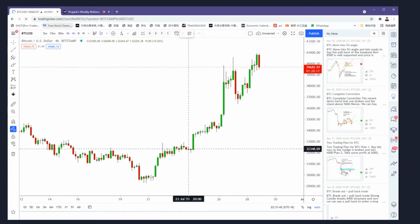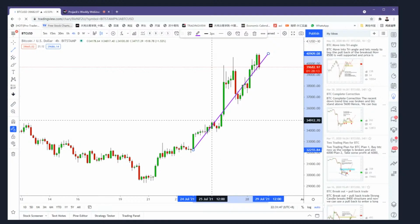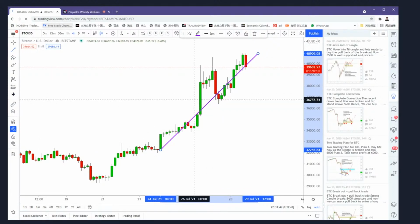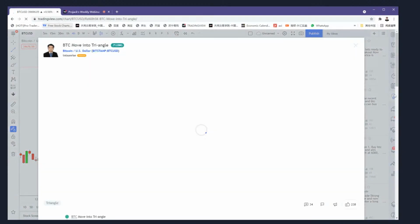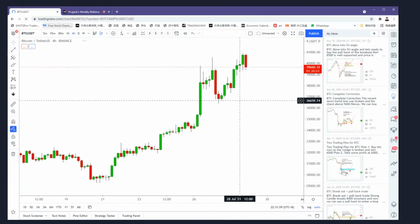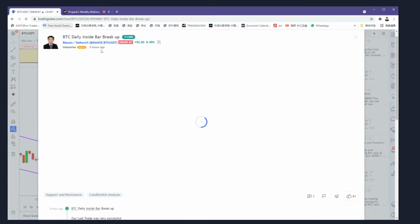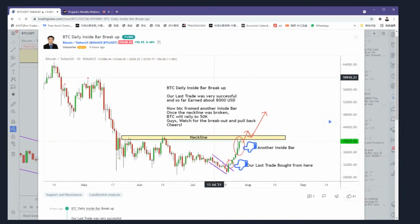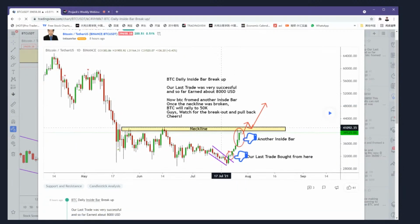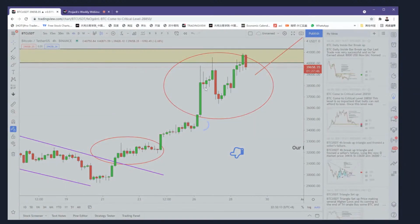So the BTC rallied from 32K to 40K. Okay, an 8,000 rally, and this huge candle is really very impressive. I think I'm publishing B9. Yes, it's here. So you can read the post from TradingView that I posted on July 20th. Sorry, here. This is today's chart. I think the previous one will be more correct.